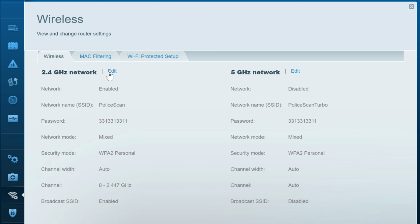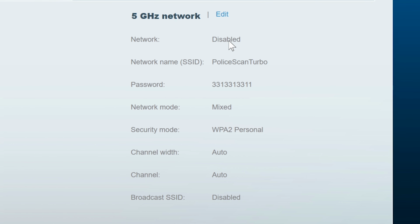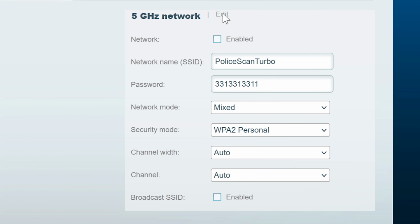And in order to use that, we have to enable it, right? So just briefly to show you here, 2.4 gigahertz is the older type of network, which is, I want to say, I think up to 100 megabits. Not even that. I think it's even slower than that in most cases, depending on the distance and this and that. But nonetheless, these are the settings we have. And we've noticed right away that under 5 gigahertz it's disabled. So we're just going to select edit, and we're going to just enable it.